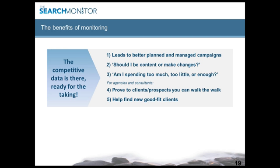To maximize and optimize your campaign and do the best you can in your market, you also need to know where the competitors stand and see if there's more that you can do to do better. Are you spending too much or too little or enough? Something you need to really pay attention to.